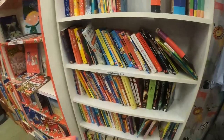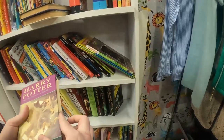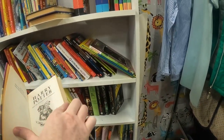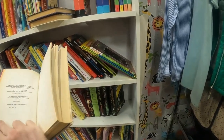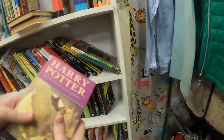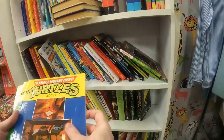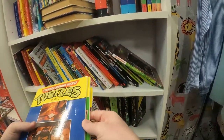But what I'm doing now is, obviously, I'm going through the Harry Potter books that they've got in, and there is a reason for it. All of the Harry Potter books that they had in today were hardbacks, and what I'm looking to do at the moment is put together a hardback collection of Harry Potter books. I've got a few collections. Actually, I am going to talk about this.